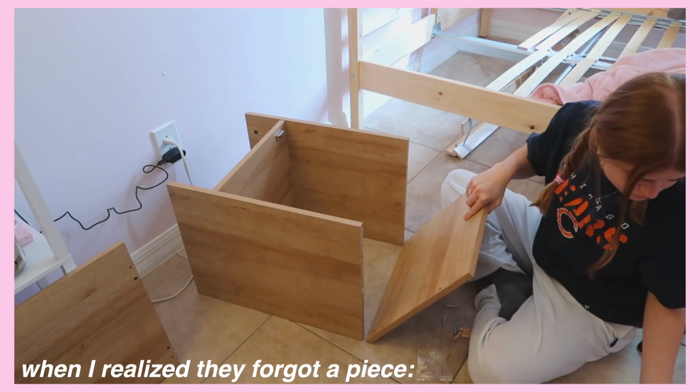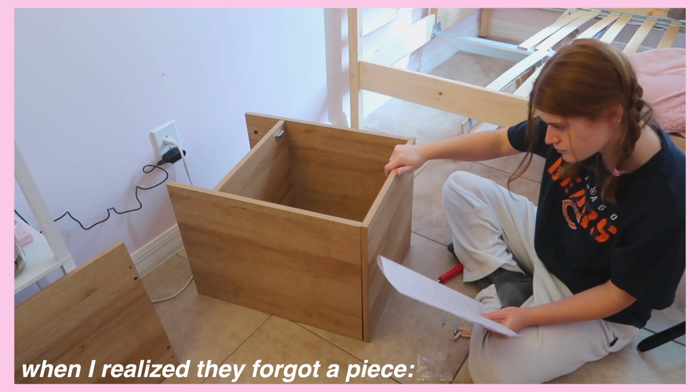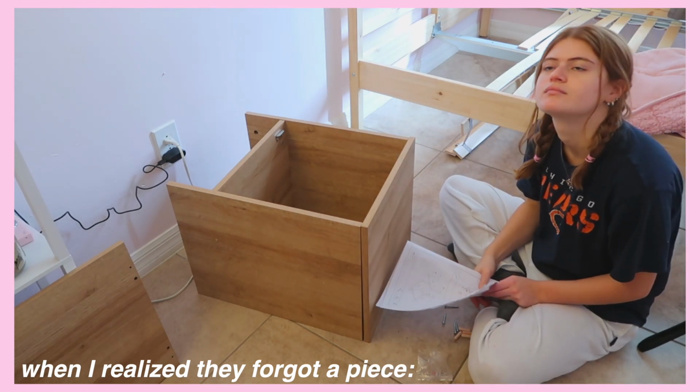So first of all, I was putting together my nightstand 2-3 weeks ago, and I realized that they gave me 2 of the same pieces instead of giving me 1 and then another piece, so basically I was missing a piece. So I had to contact them and they had to send me a new piece, and it just got here like a week ago. So I was finally able to build my nightstand.